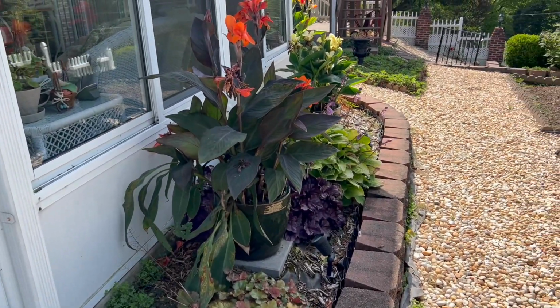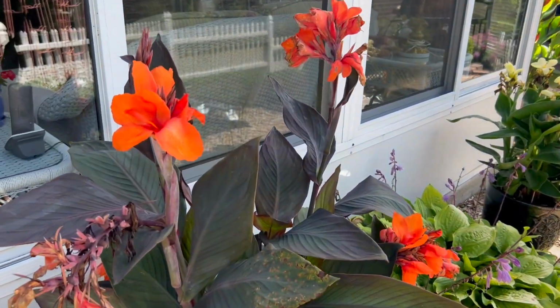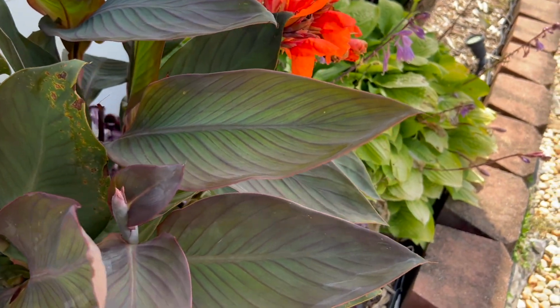One other thing before I leave the back, I'll show my cannas off just a little bit. This is a bronze orange. I love the bronze leaves. It's a little diseased, but don't look at that one. Look at these.